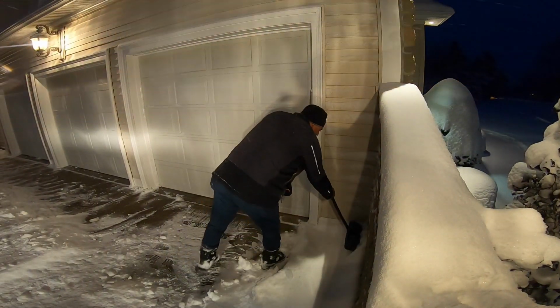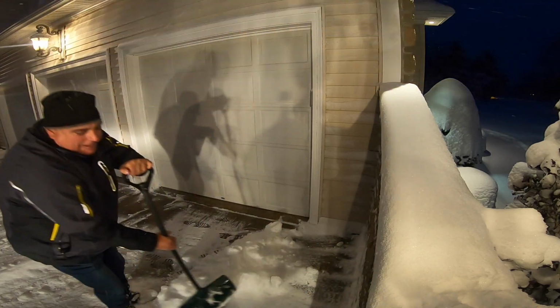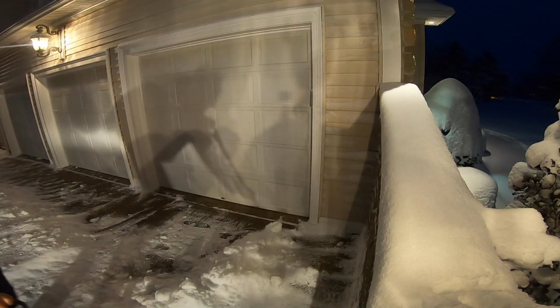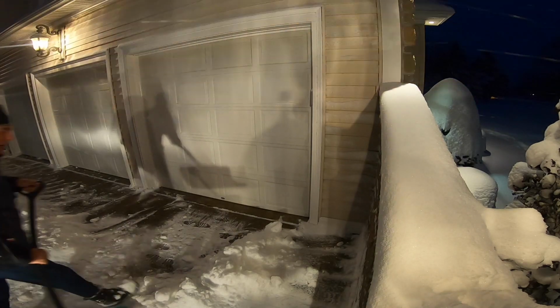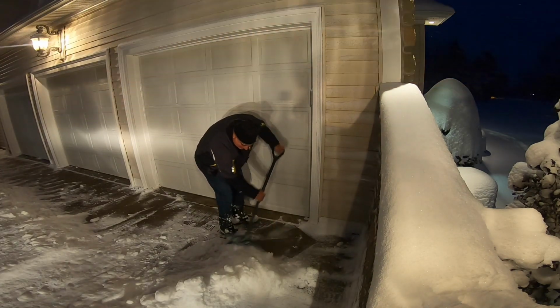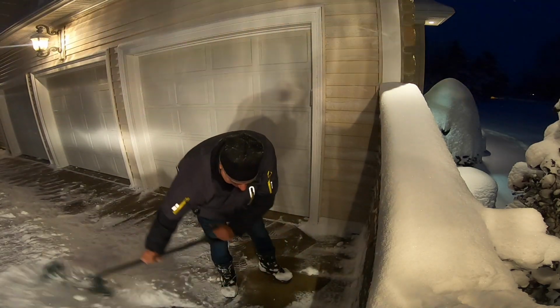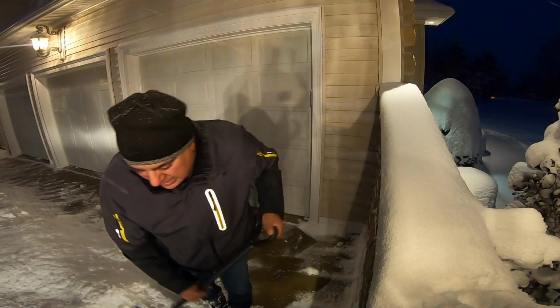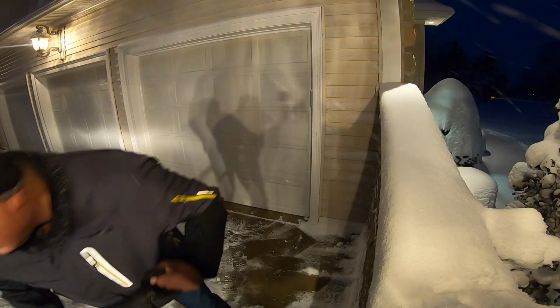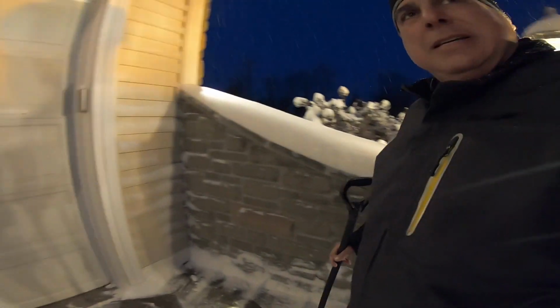Again, this is a tight area. I try to get it as neat as possible. The snow blower, even a back blade's not going to get in this close. And I don't want to bang it on a morning where I'm tired. A little slow to respond. I don't want to bang a back blade off my garage door or off the stone wall. Okay?